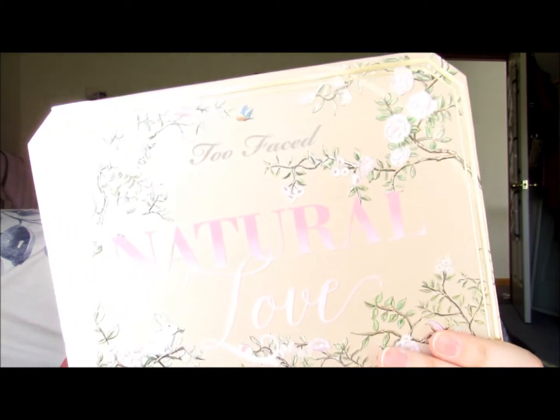So, I've watched a lot of reviews, a lot of swatch videos, because the first time I saw sneak peeks of this palette, which by the way is gorgeous, I just wish it didn't have the velvet. Everyone says they like the velvet. I don't love it, because I think it's going to get dirty really fast. But anyways, I thought this was gorgeous. I heard a bunch of different sides, like, yes, this is great, no, this is stupid.